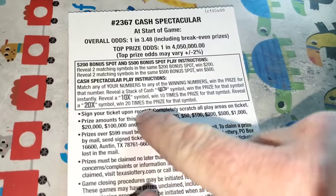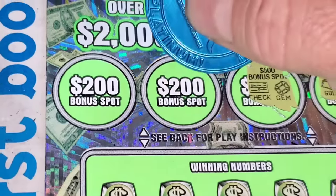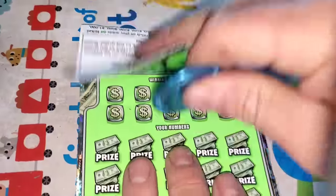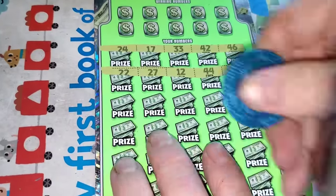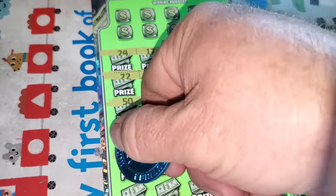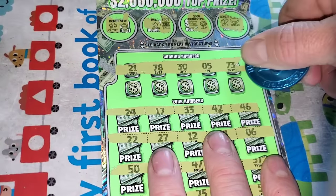6, 7, 8, 9. Odds are 1 in 3.48. Same rules as the last ticket. Two matching symbols for 500 or 200. Nope. Here we go. I've never found the multiplier on that last ticket. I found it on here once, I think. And I still think 7-7 is a win-all every time I get it.